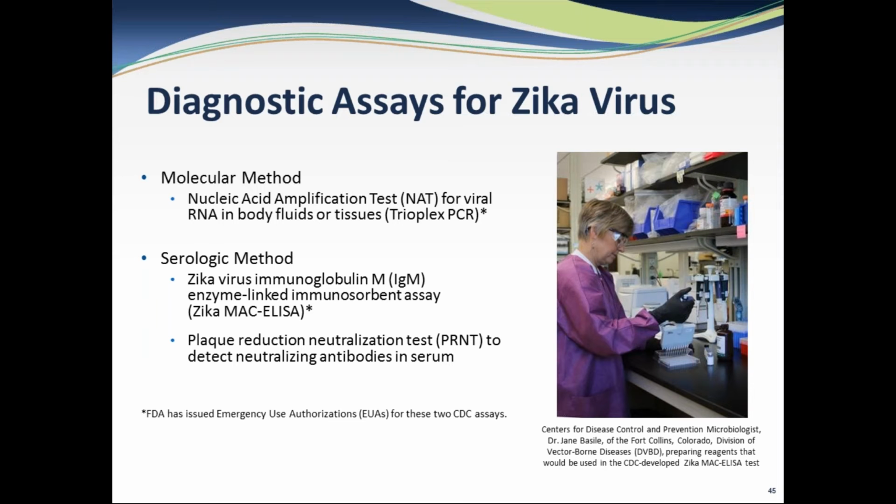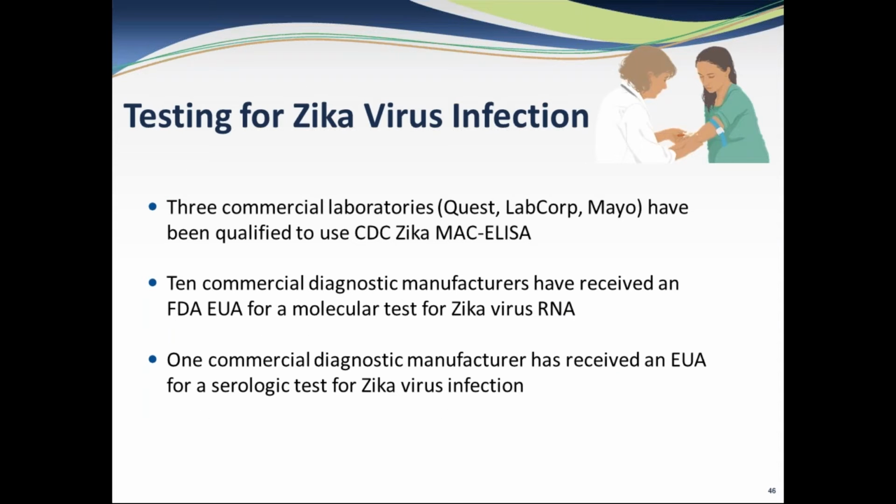So, as I said, 3 commercial labs have been qualified to use the CDC MAC-ELISA, the IgM. We've also got 10 commercial diagnostic manufacturers that have received an EUA for a molecular test for Zika virus RNA, and 1 commercial diagnostic manufacturer who has received an EUA for a serologic test. I just want to put this on your radar because most of our testing, most of our positives are coming from the State Public Health Lab, but you could receive positive labs or negative labs from a commercial lab, and you should be on the lookout for those.